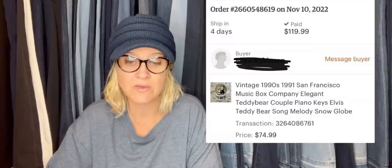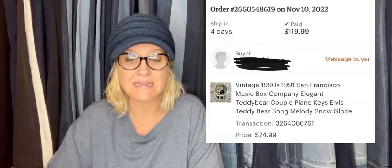All right. Found at the Goodwill bins, paid maybe three or four, sold on Etsy for $75 plus $45 shipping to Canada. Couldn't find any listed or sold, so priced it higher. It's a vintage 1991 San Francisco Music Box Company, elegant teddy bear couple, piano, keys, Elvis, teddy bear song, melody, snow globe. Oh my goodness, that's the title. Look how many characters you get on Etsy. That's incredible. Wow. That really helps the search, I'm sure. Okay. Free to me and close to home.